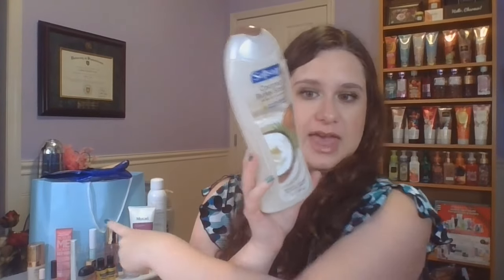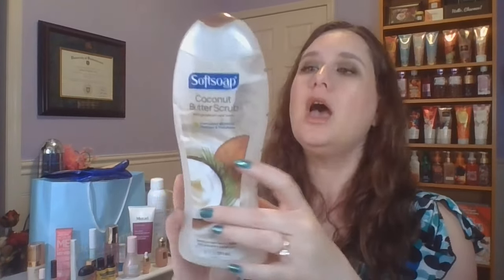And I also finished this off. So this is my Soft Soap exfoliating body wash in coconut butter scrub. This is more exfoliating than, where is it? That. More exfoliating than that body scrub. Just saying. This came in a 4-pack from Costco. So you got 2 of the coconut butter scrubs and 2 of the pomegranate mangoes.